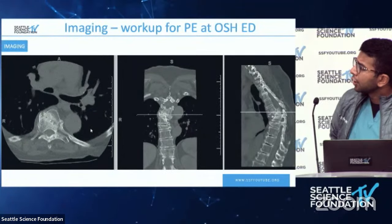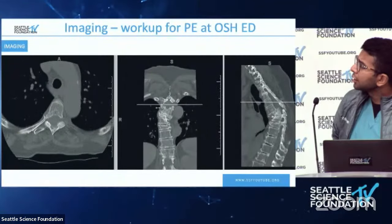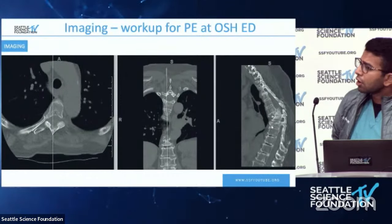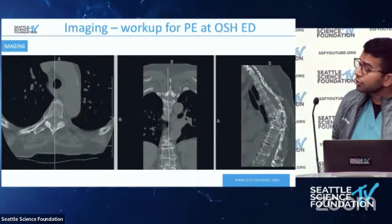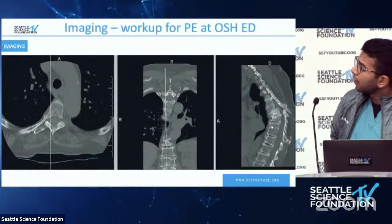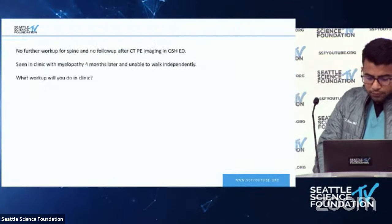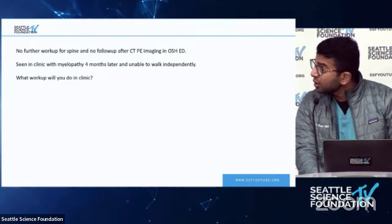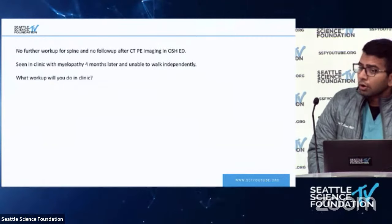And she was just sent home without any significant referral or follow-up. They chalked up the urinary and fecal incontinence to bladder prolapse and hysterectomy surgery. They didn't send her to anybody. So again, no workup for spine after that image, no follow-up from this outside hospital at all.